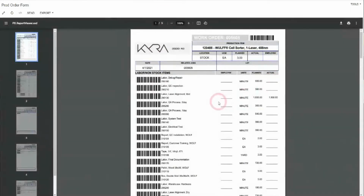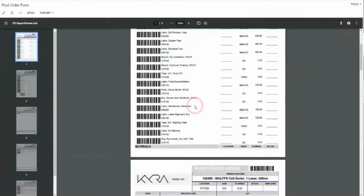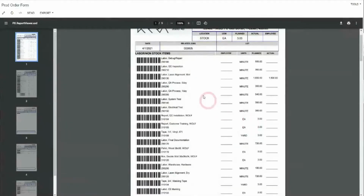So you have a work order that goes out to the shop floor. And here are the labor tasks that are on there. So these are the labor and non-stock items. The workers can actually record their time here and then hand that off to somebody else. That might be one way you do it.